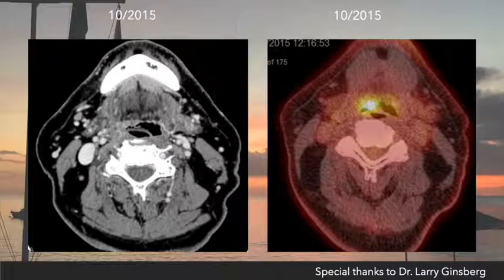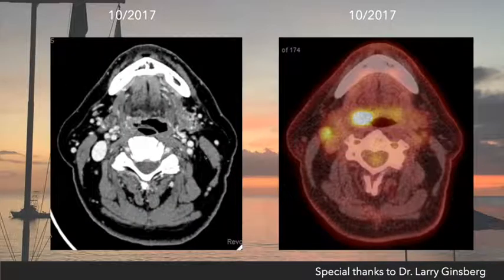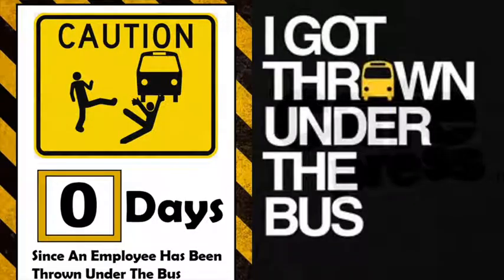So that's 2015. The patient has other examinations, culminating in this examination in 2017, at which time the patient now has level 2 lymphadenopathy and a much more conspicuous tongue base cancer. This was indeed squamous cell carcinoma. This patient had tumors and a neck dissection and has done well. How do you interpret the exam from 2017, now having the retrospective data of multiple misses of this study? The common vernacular for this is, I got thrown under the bus. And what we want to avoid is throwing our colleague under the bus. And I love the little sticker on the left, 0 days since an employee has been thrown under the bus. We'd like to get our numbers up a little higher than that.